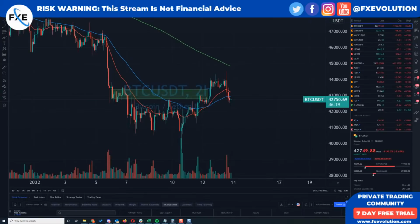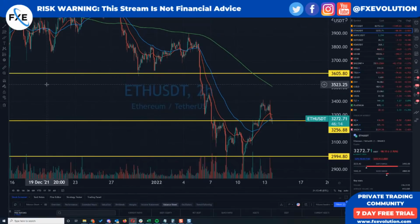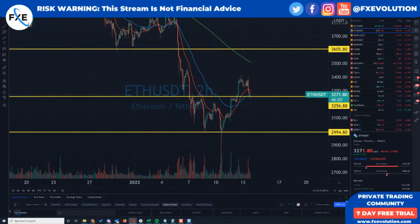The same thing for Ethereum. We want to get back to 3,600. Please. That's where we need to go. Resistance becomes support. It's got a hold here.